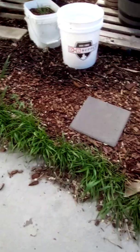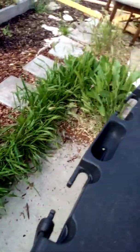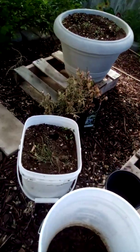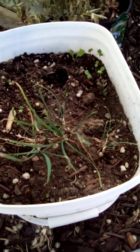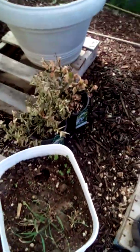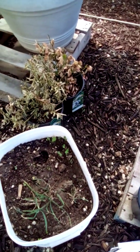Any suggestions on how to keep these weeds off of the edging here? Let me know. I am trying for the life of me to remember what this is. I think these are chives, actually. Look at those blueberries. I don't know if they're dead.